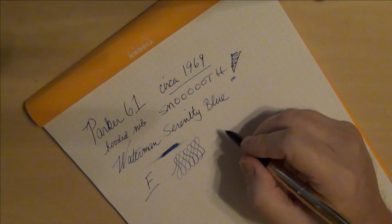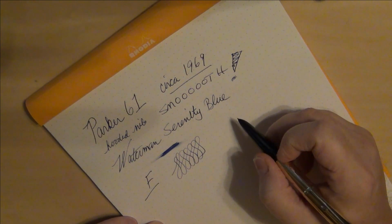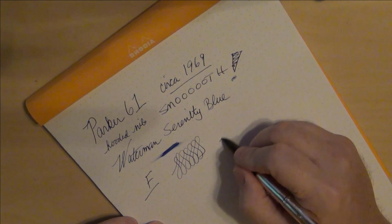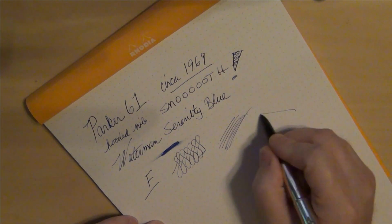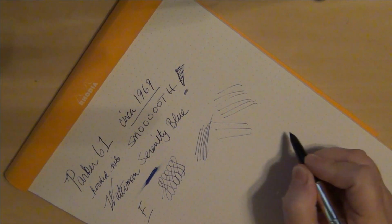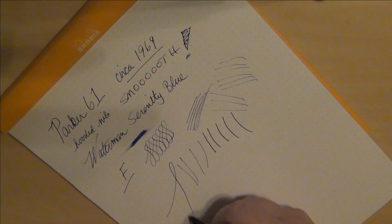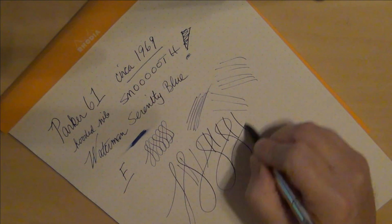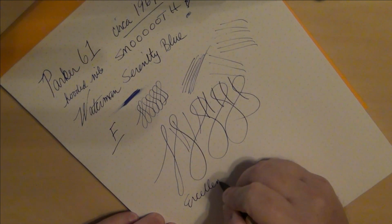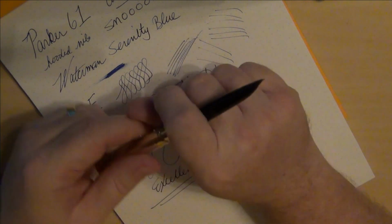Hasn't given me the first bit of problem. Hasn't given me really the first skip. Hasn't given me the first hard start since I've had it, and I've been carrying it around in my pocket. I've had it here on my desk. I've taken it out numerous times, and every single time, every stroke, going that way is a little hard because it's a horrible angle for me. Downstroke is great, upstroke. Great writing pen. Excellent. Definitely my favorite Parker of all the Parker pens I've got.